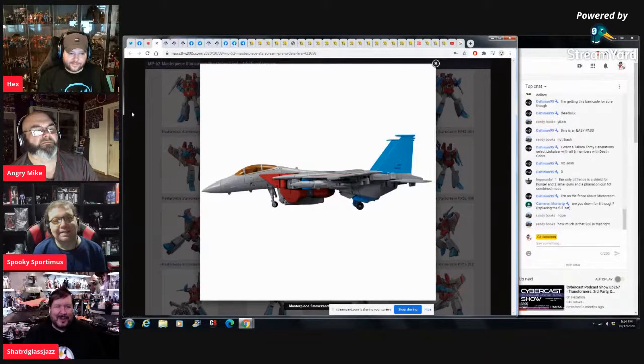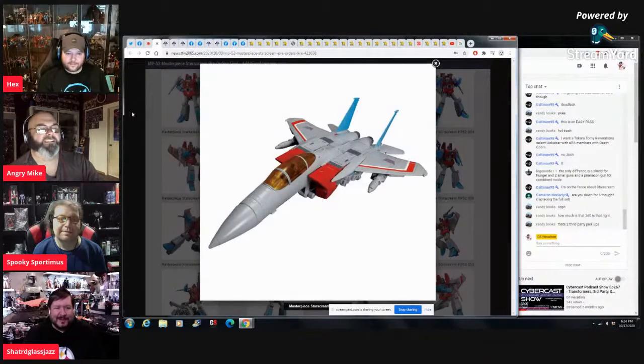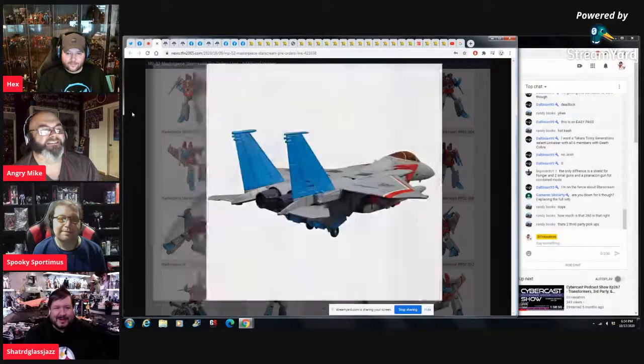Landing gear. You gotta go MP to get your wheels. Yeah. Man, just imagine they didn't put landing gear on it. Oh, you never hear the end of it from me. That's crazy.